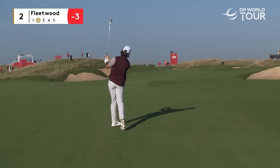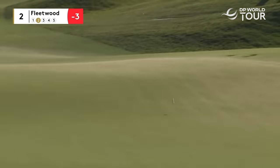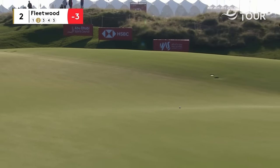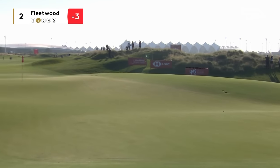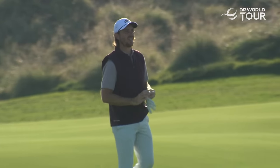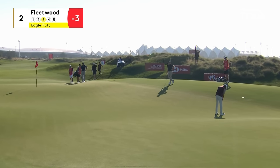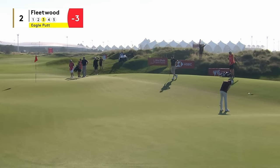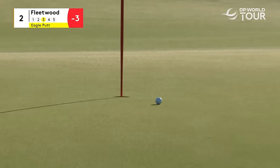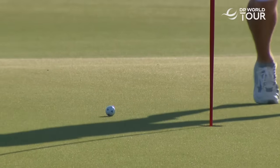198 for Tommy, 6-iron. Lovely balance. It's not a good sign. Oh, it's just a club too much. That'll be a testing putt for his eagle. Yeah, he was right in between clubs there, Fleetwood. I think just a bit short, better. Not an easy putt this for Tommy. At least he can be fairly aggressive with it. If he knocks it past the hole, not too bad. He's got it. Oh, what a marvellous effort. Beautiful touch, so sweetly struck.